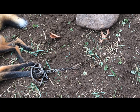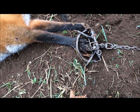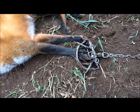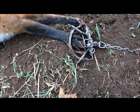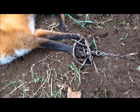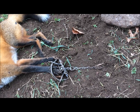Alright, so this is after the fact. I had really high hopes for this MB450. This is actually the only one I have, and then I have about a dozen 550s, which worked really well for me last year in the late season. But I was thinking maybe with the smaller size of the 450, it'd be a little bit less to bed, and the pan's actually the same size. So I know they make the MB450 Fox specifically, I guess, honed for fox.